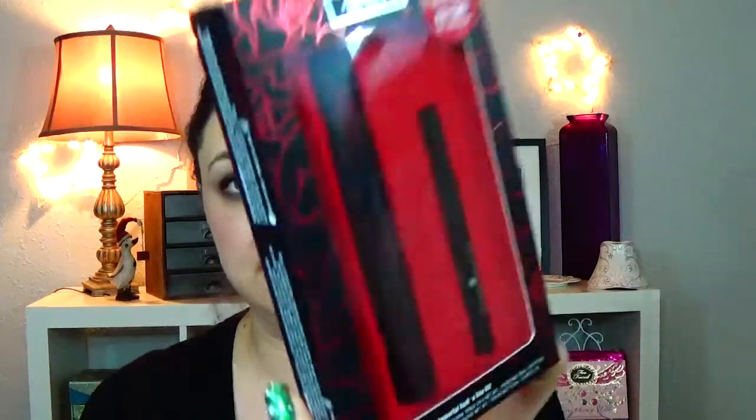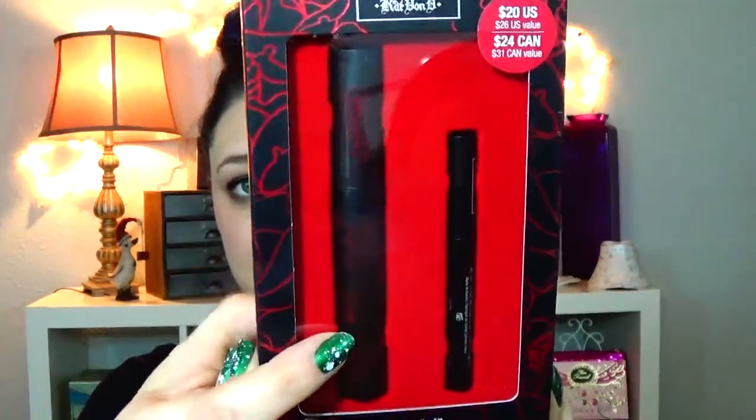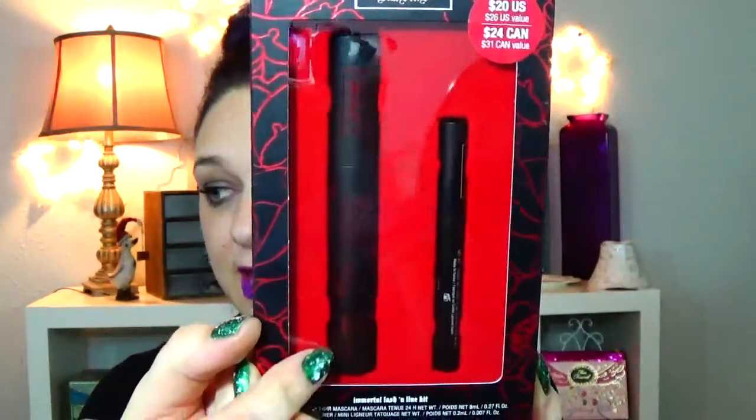I also did get the Immortal Lash and Line kit from her. I've seen her use this, and it's mascara and eyeliner. She says this mascara is absolutely great if you're putting on false lashes. So I'm kind of interested to use it regular and with false lashes, and let you guys know what I think of that.